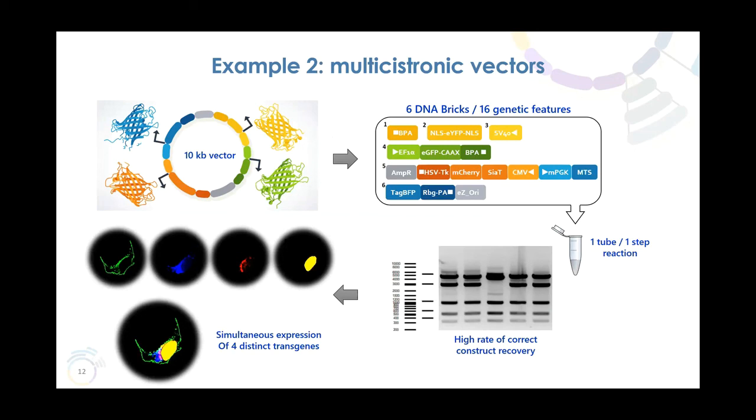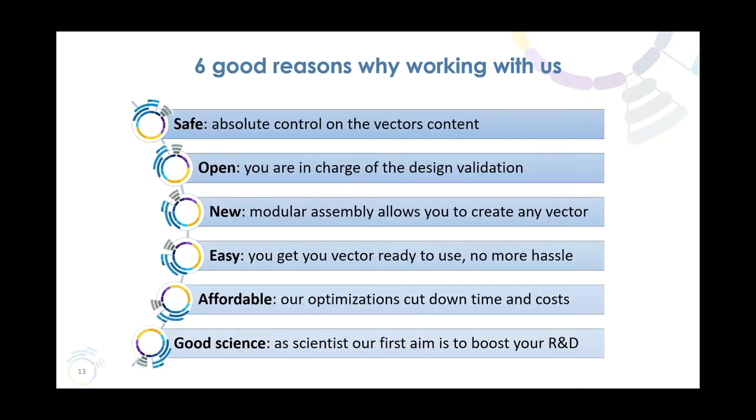So very quickly, as I said, one reaction, 80% success in assembly. The middle construct is apparently missing one part, but it's not a problem. We've got 4 others amongst the 5 we picked that were okay. And the second one was sequenced and found completely consistent with the predicted sequence. And once transfected into HeLa cells here, you could see we could light up green at the membrane, blue at the mitochondria, red at the Golgi apparatus, and yellow at the nuclei in one single transfection. So this is a way to show that we can do very tailor-made, personalized constructs.